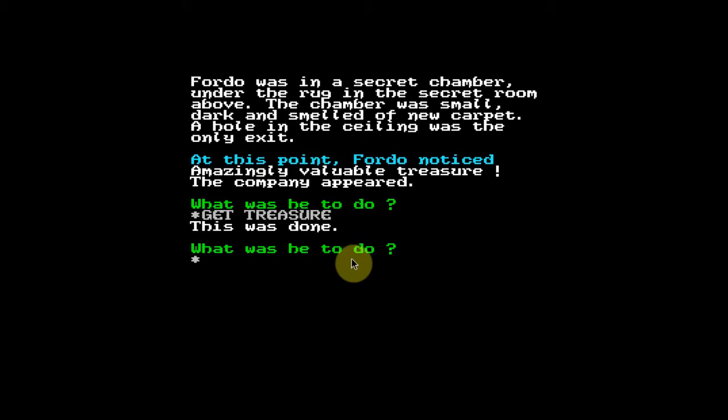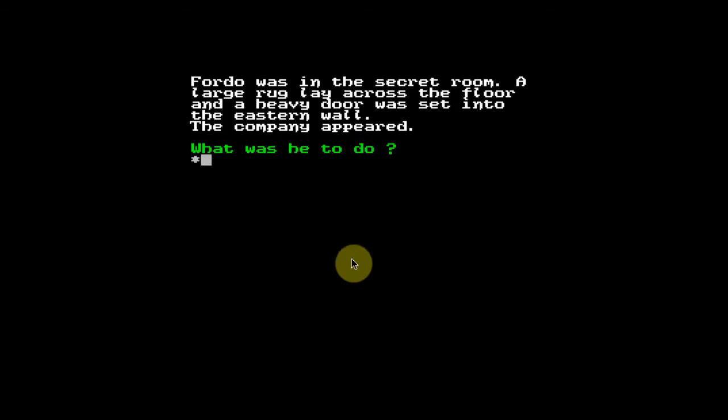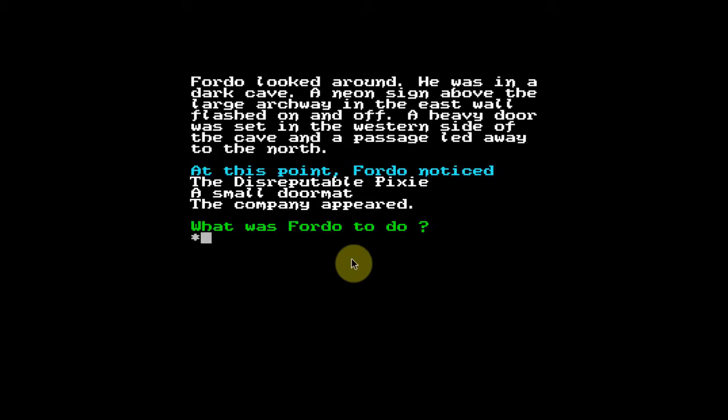Sure, it's always good to find some secret treasure. Let's head back up, and then back out to the room with the pixie. And now I know from here we've got to enter the maze. So let's go east.